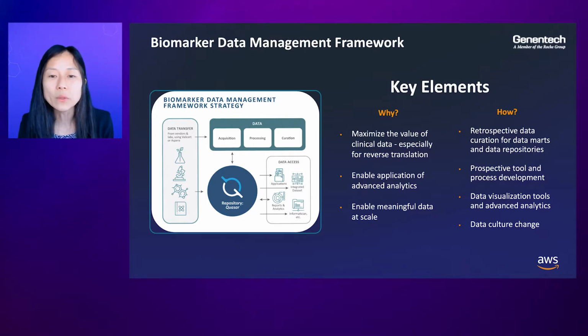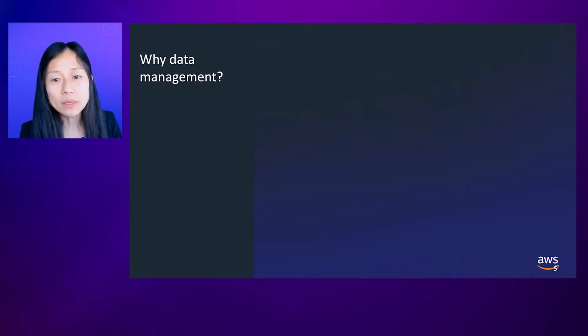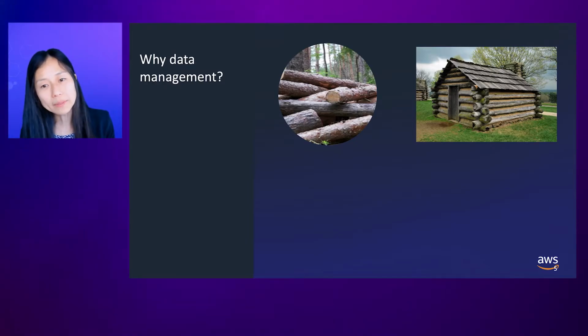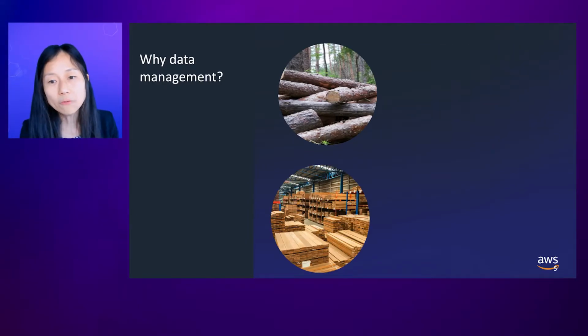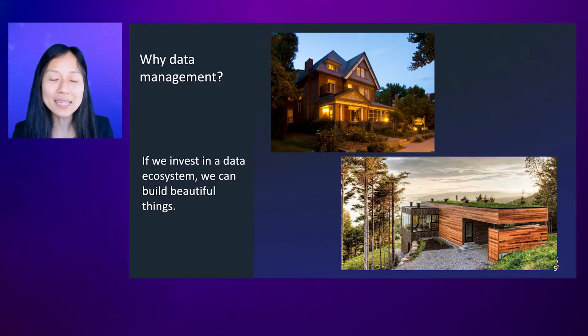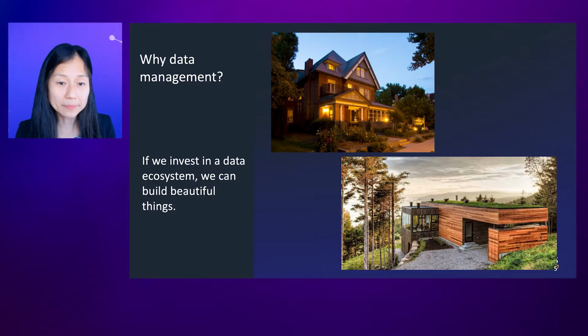So why do we focus on a strategy around data? A good analogy is that if we start off with some wood, we can build a nice wood cabin. However, if we were to take the wood and refine it and sort it by size and type, we can build something amazing. Similarly, if we invest in the data ecosystem that is designed and organized in a fair way, we can make the most out of our data.